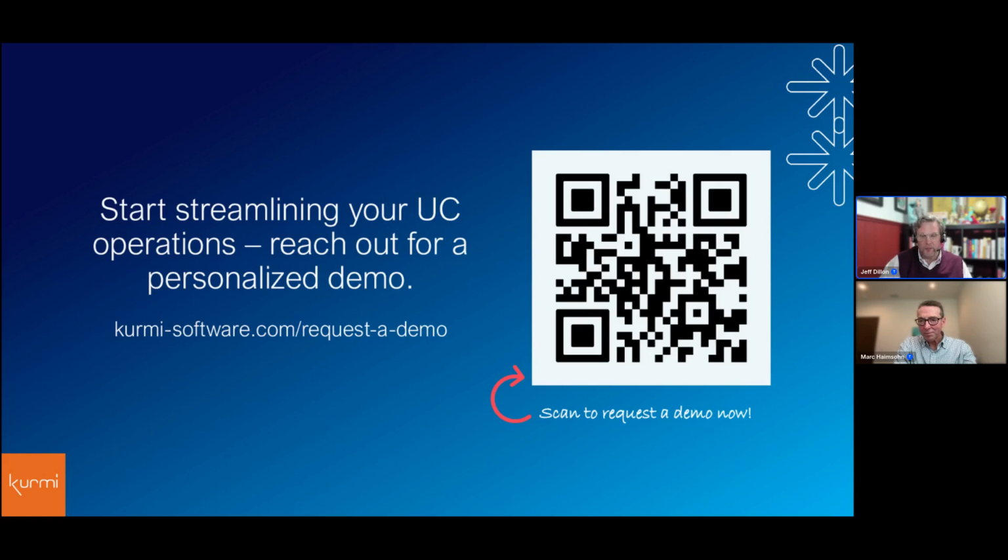And if you do want to be deployed in Kurmi's cloud, we're ISO 27001 compliant. All of our data is encrypted with AES 256, both at rest and in transport. We also operate worldwide, so we're GDPR compliant as well. So we do take security very, very seriously. But if you would still like to have that data sovereignty, we can also self-host this in your own environment instead. So we can absolutely support both.